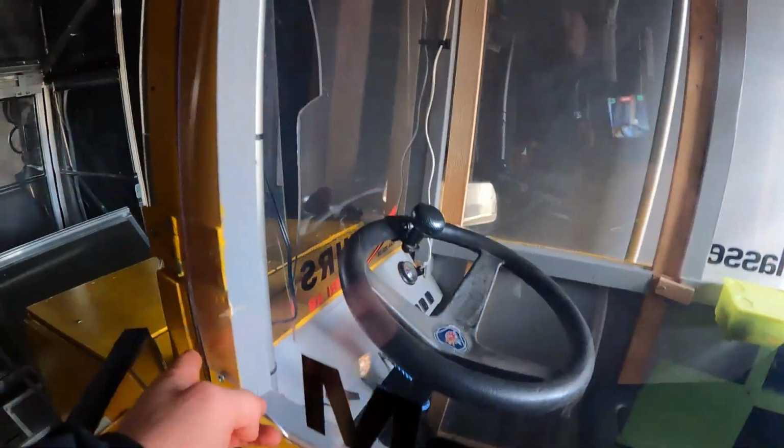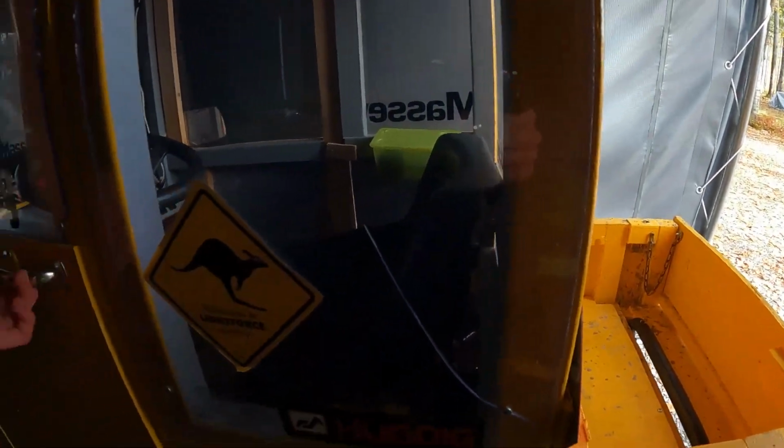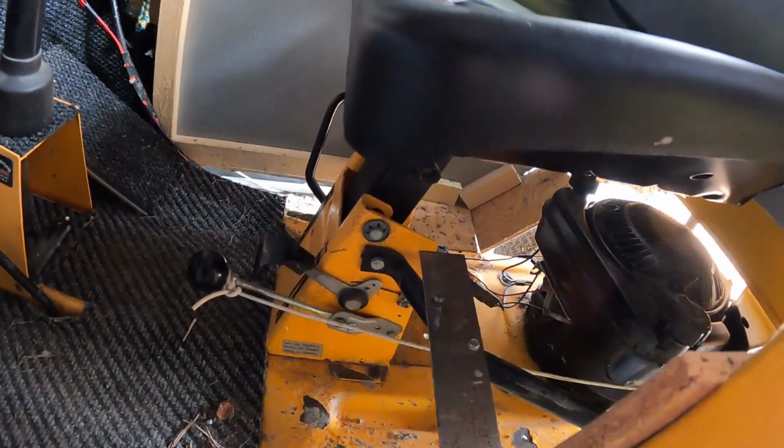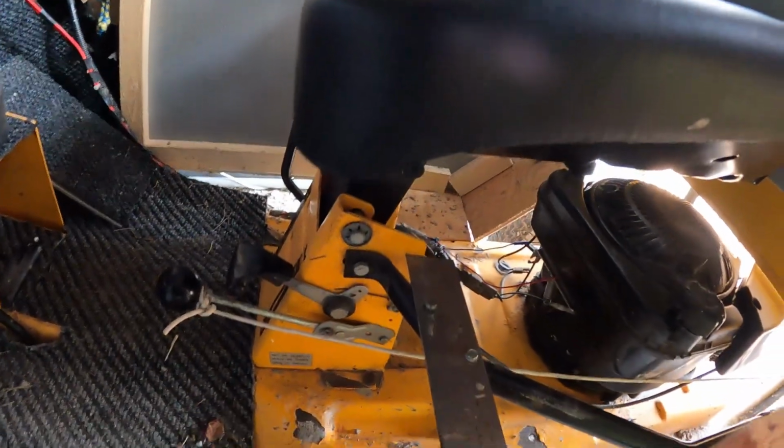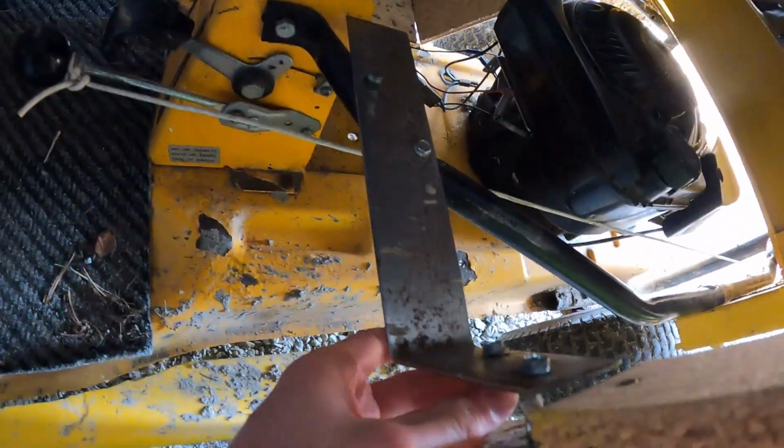This side window might need to be replaced. This one might need to be replaced. And we also need to clean it. But this is the worst. This here is for holding this steady, and that broke loose totally. This thing here.